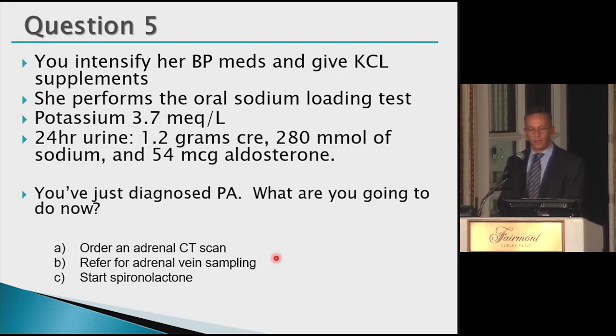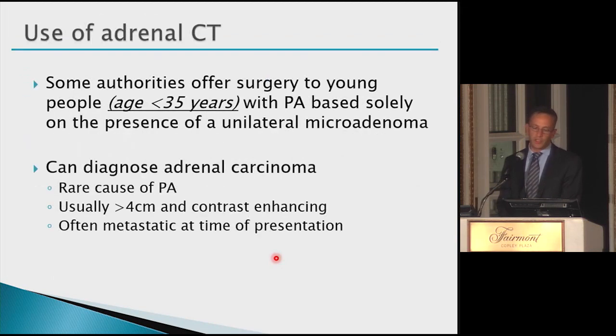Okay, so in patients with primary aldosteronism, so that she's 37. Many experts suggest doing an adrenal CT at this point, particularly in young people, because microadenomas are less common in younger people than in older people. So the presence of a microadenoma in a very young person with primary aldosteronism, some experts would use that as sufficient evidence to go ahead and do an operation and remove the affected adrenal gland, the one that has the microadenoma.